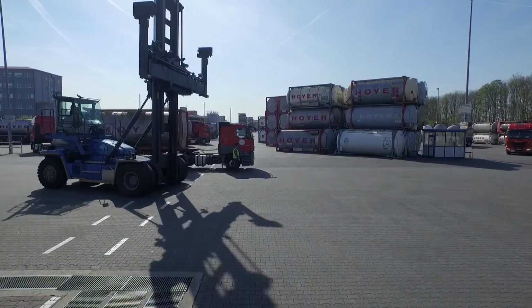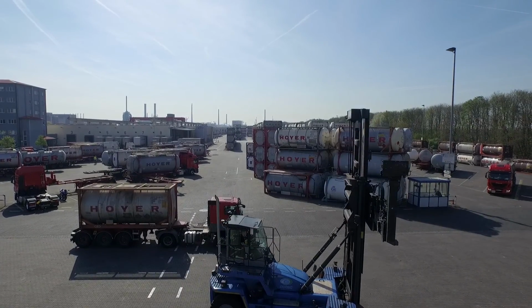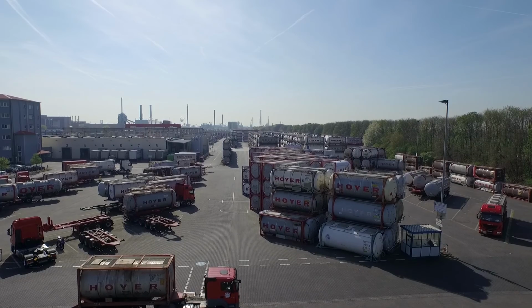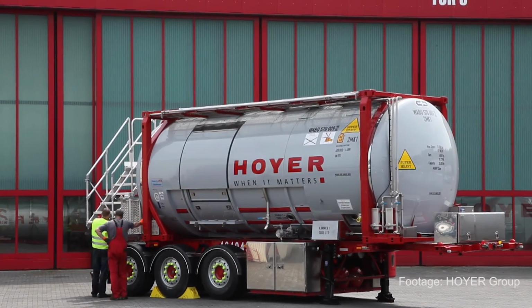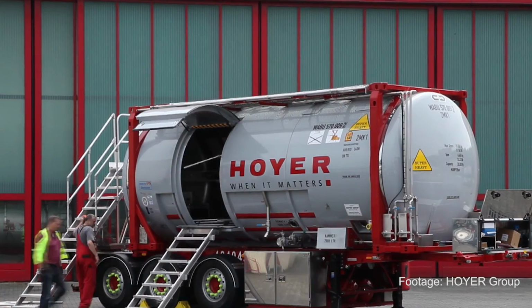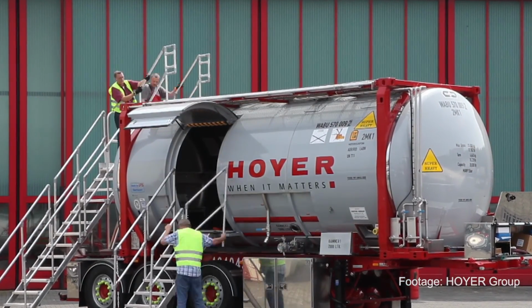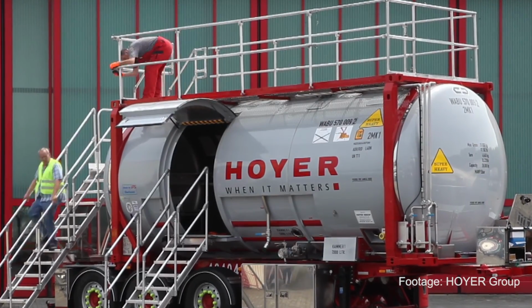Not only the equipment is important, planners, drivers, and operators also need to know how to deal with it. This is crucial whenever hazardous goods need to be transported. Which is why, in order to train its employees and other interested parties, the logistics service provider Heuer has developed a multifunctional training container. And it has now won the company the Innovation Prize for Hazardous Goods 2015 from the German Gefahr magazine.